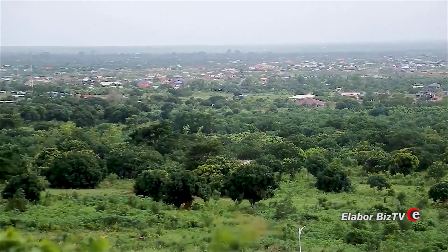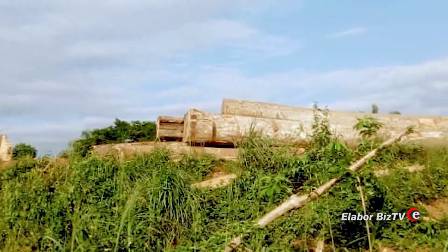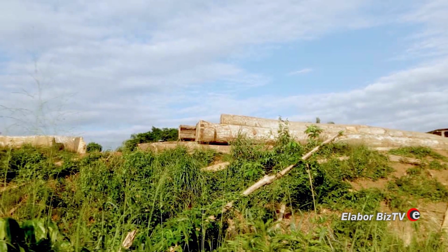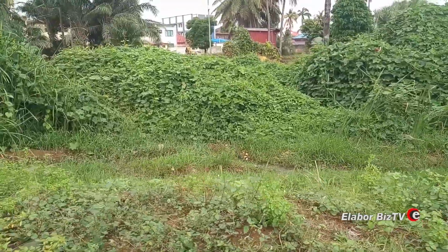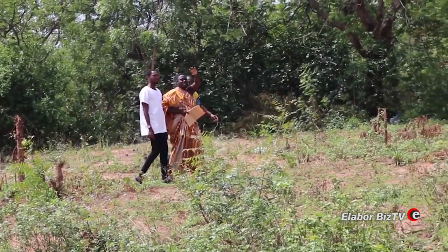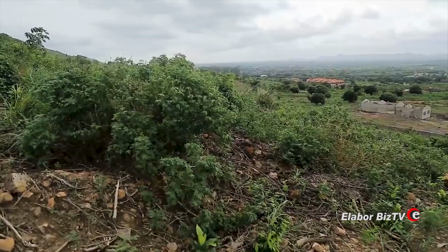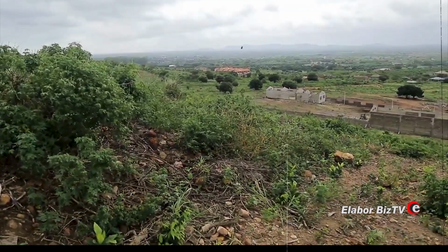However, any land belonging to an individual or perhaps an estate company is most likely to be on leasehold, lasting 50 years for expatriates and 99 years for citizens. If you are about to purchase family land, it is important you do business with the head of the family and no one else. Having understood the land ownership laws in Ghana, next we look at the steps to take before buying a land in Ghana.